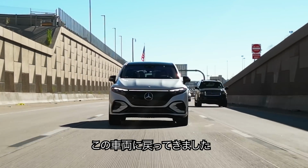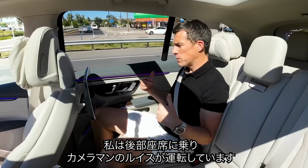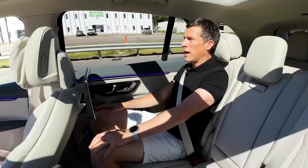I'm heading off now to take the EQS SUV off-road, and I thought this would be a good opportunity to see what it's like to be driven in. So I've jumped into the back and I'm letting cameraman Lewis chauffeur me. Say letting, I've sort of told him to do that. Anyhow, what's it like in the back?